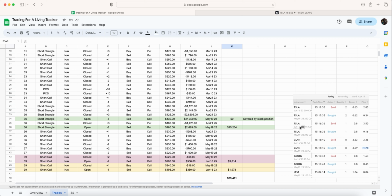But for week 39, i.e. last week, I rolled some of my positions out. And 21 days isn't a fixed date. It can be 18 days or it could be 27 days, but it's around that mark. And the reason why I do that is to eliminate any tail risk or gamma risk with trading options.